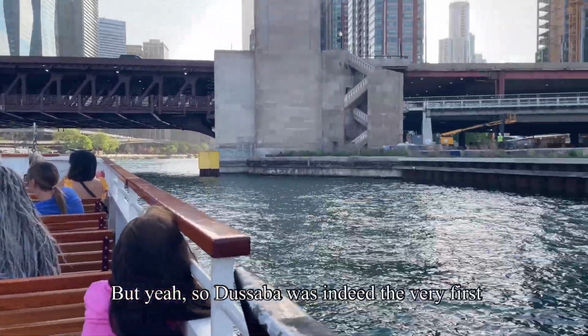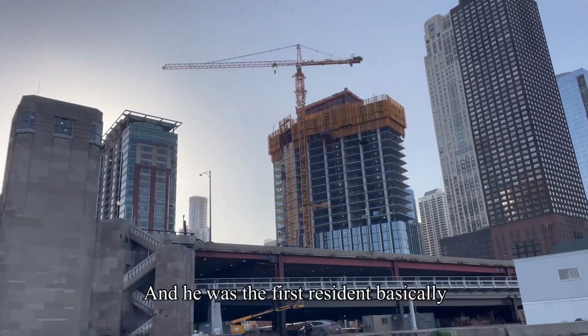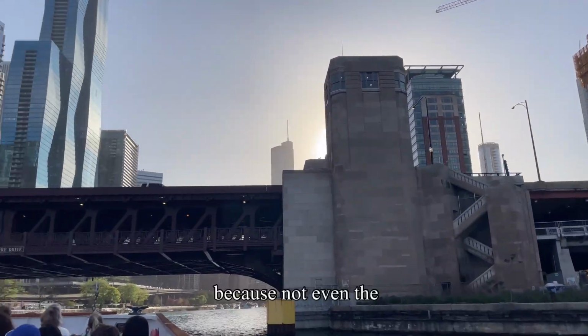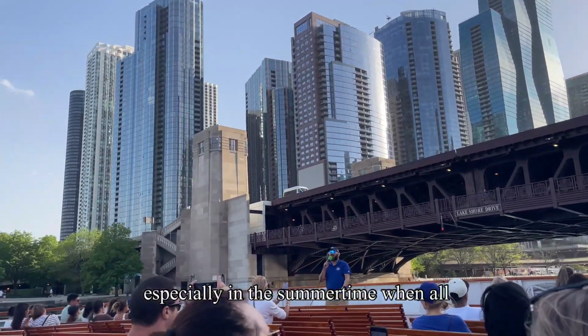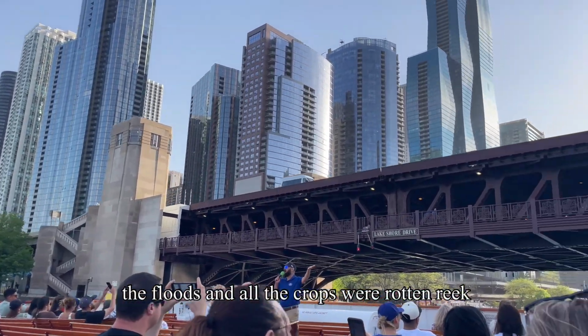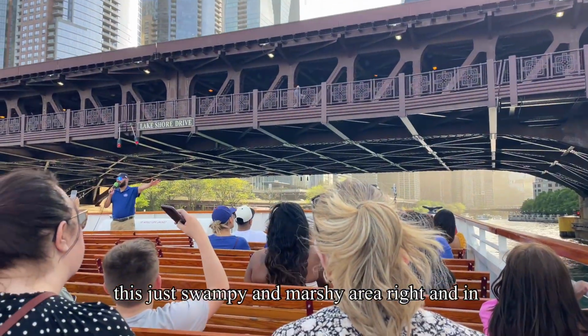But yeah, so Dusaba was indeed the very first non-native resident here in Chicago, and he was the first resident basically because not even the indigenous folks would chill out here, especially in the summertime when all the floods and all the crops would rot and reek and damp into the air. All of this was just swampy and marshy area, right?